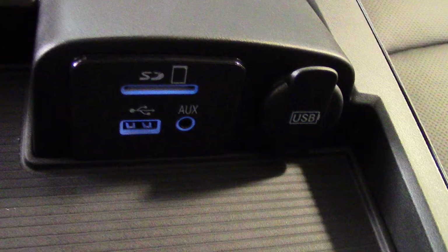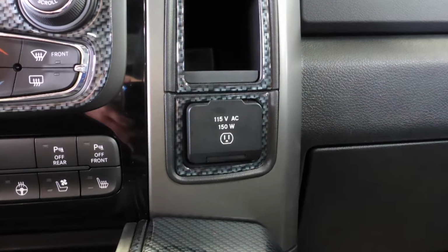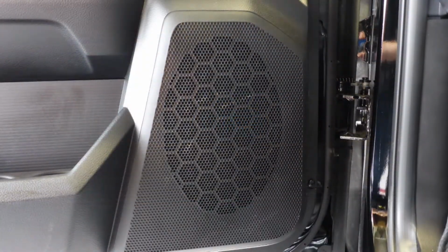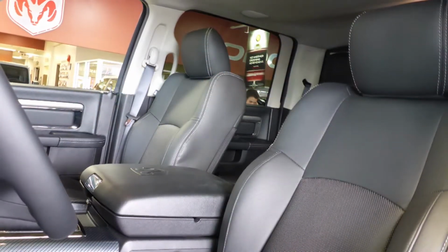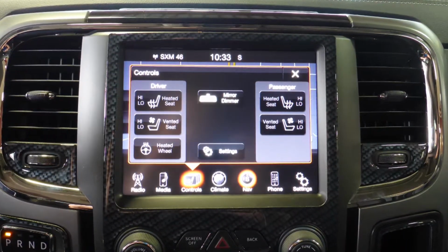camera, an MP3 input jack, a USB port, a 115-volt power outlet, a powered sunroof, and a premium Alpine audio system with 9 amplified speakers. Also, Gary, the interior features an all-premium leather seating with premium stitching and rear folding seats. As well, the front seats are both heated and ventilated along with a heated steering wheel.